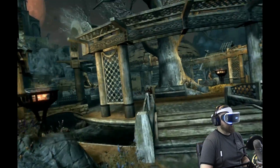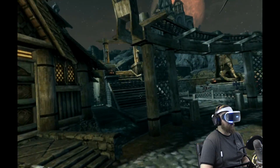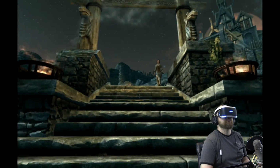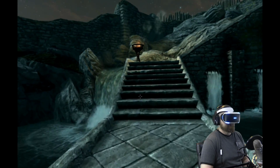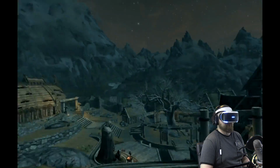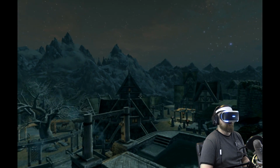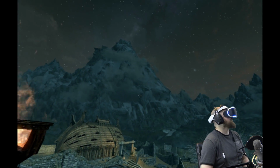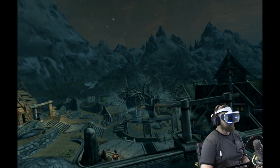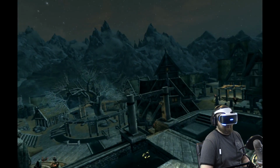So here's the area, guys, that I was talking about where frame rate traditionally dips. And when I said I go up to the castle and then look back over the town, that's just up here. Right here. Look at those mountains. Look at that. Out of a frickin' fantasy movie, only you're in it.